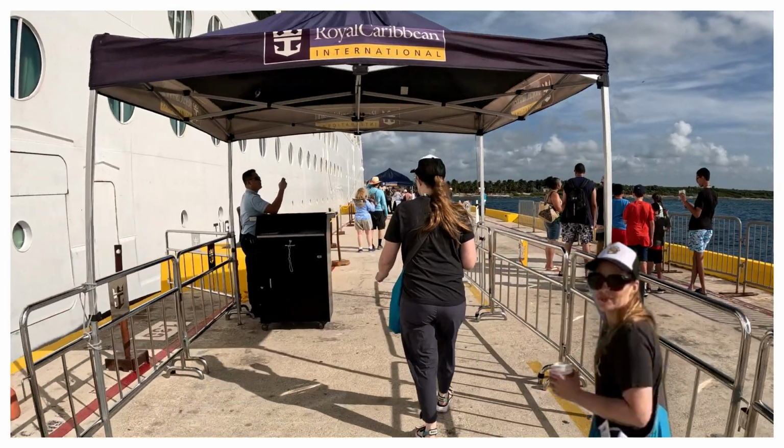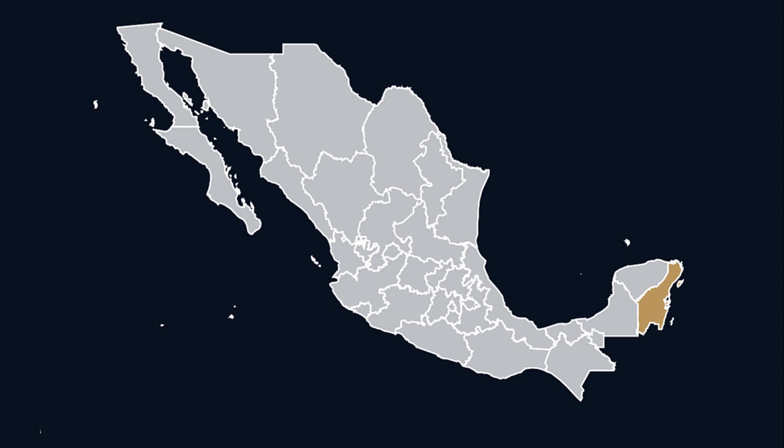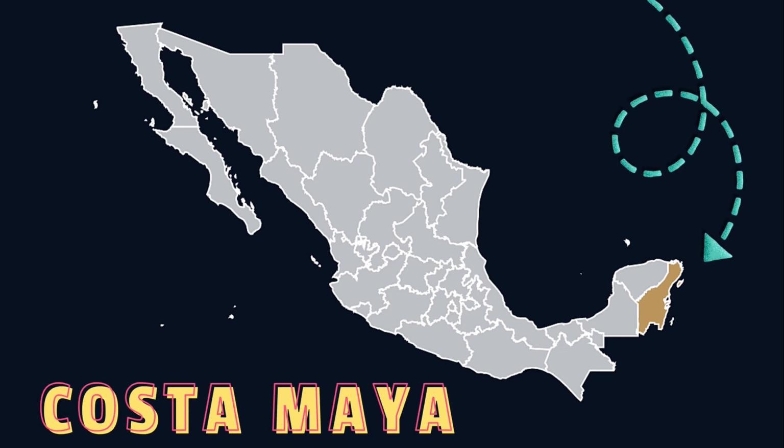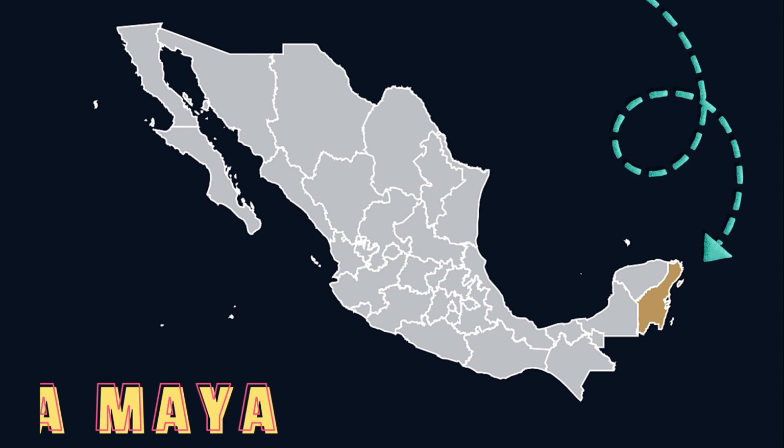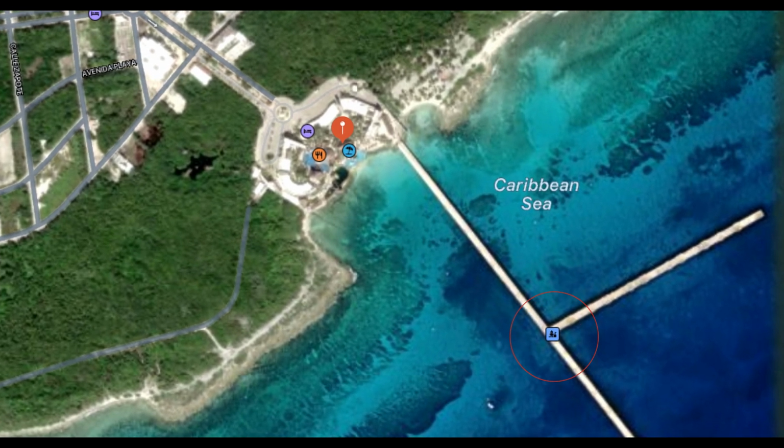Hello, my name is Jamie, and I want to share our experience at Costa Maya. Costa Maya is located right there in the southeastern tip of Mexico. We arrived via cruise ship on August 9th. This is where we docked.